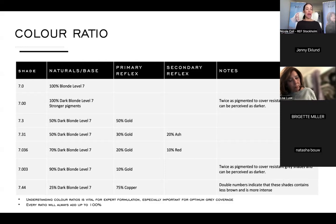Or if we're thinking about maybe our 2.2s or 1.1s, we are looking to really diminish the appearance of warm tonalities that might be popping through. So for these shades, it's important to remember that there is only 25% level. So if we are working with gray coverage, we need to make sure that we're compensating with some natural to be added into that formula to make sure we're getting the perfect opaque coverage that we're looking for at that level. Again, this is a chart that I highly, highly recommend that we keep very handy at the back bar, especially for all new Ref color users, so we can really remind ourselves exactly what is in each tube, so our shade level comes out exactly how we want it every single time.